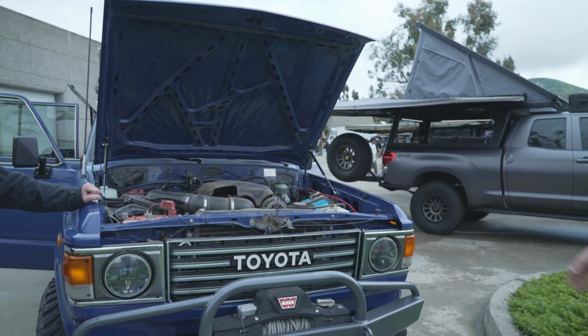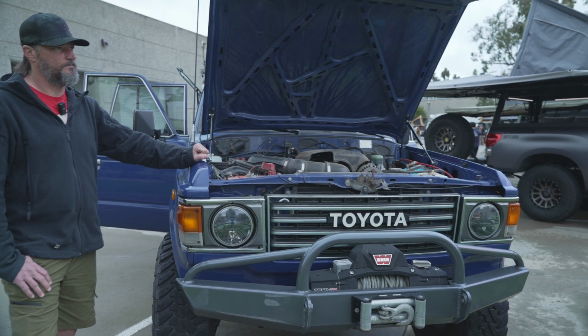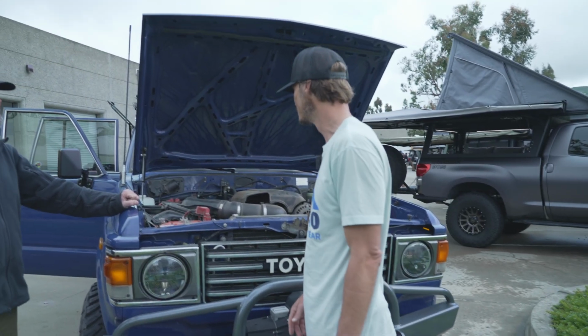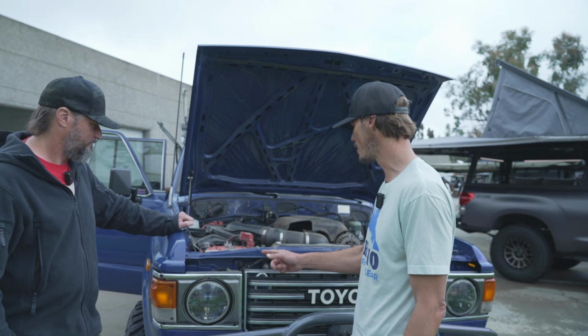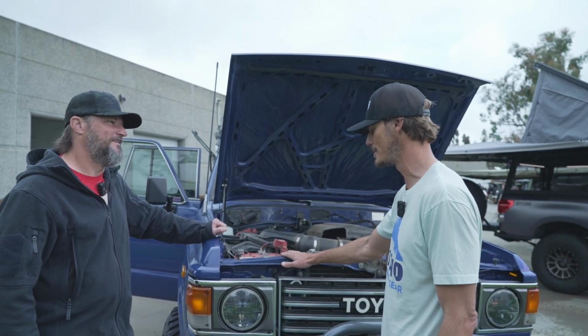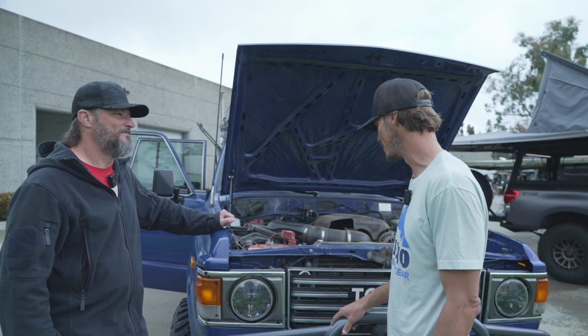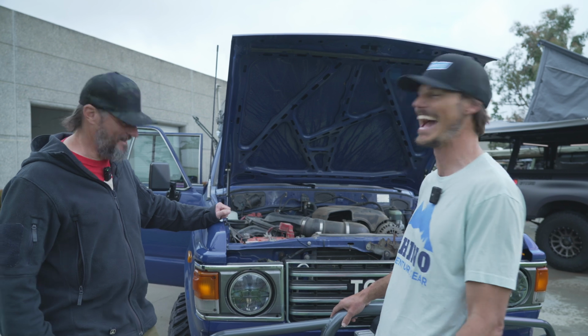Dude, what an awesome rig. Being a Land Cruiser fan, I love this. I drool over it every time. Thanks. I'm super pumped to have it. Growing up, one of my best friend's sisters had one of these exact same color, so it brings back a lot of awesome memories. Yeah, that's awesome. We got it buried in the snow in Mammoth when I was like 12.